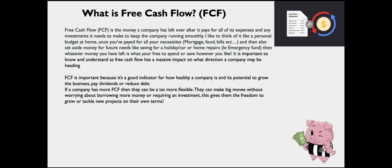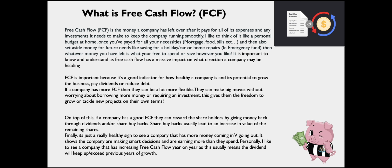If a company has more free cash flow, then they're obviously able to be a lot more flexible, so they can make big moves without having to worry about borrowing money from their investors, and they've got the freedom to tackle whatever projects they want on their own terms. On top of this, if a company has a good free cash flow, then they can reward the shareholders by giving money back through the dividends, or they can potentially do share buybacks. Share buybacks usually lead to an increase in value of the remaining shares because they're buying shares off the market, so then there's actually fewer shares on the market, which increases the price.